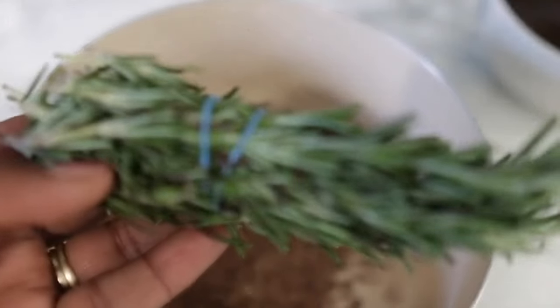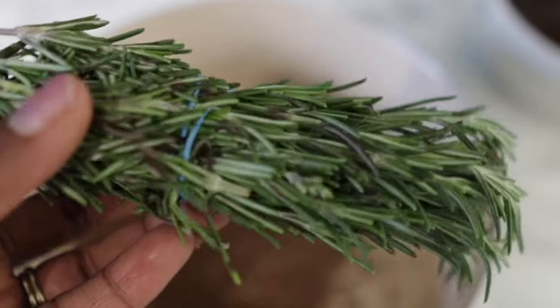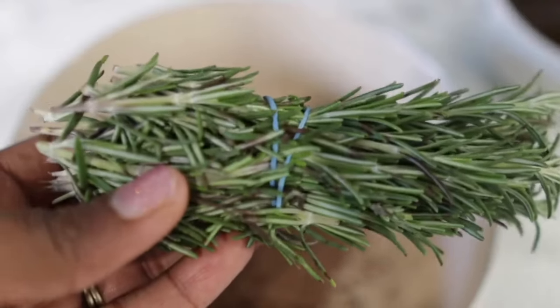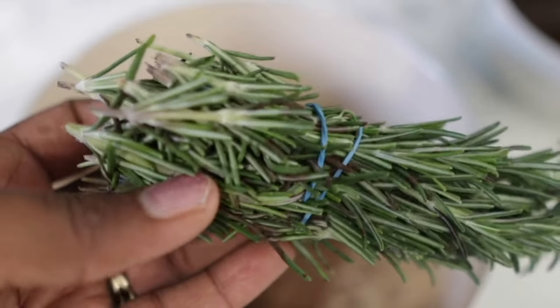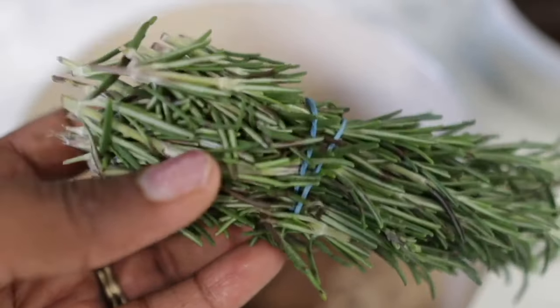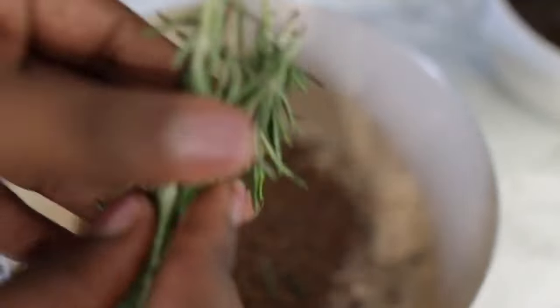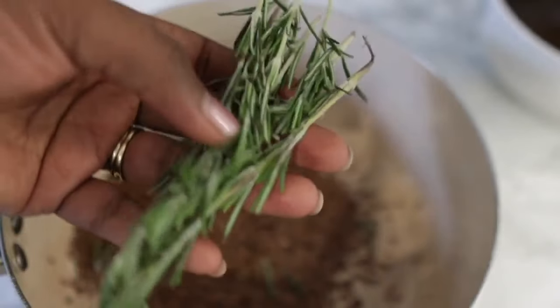Next, you're going to go ahead and use some flax seeds, and then we're also going to add some rosemary. Now flax seeds are great because that's what increases the thickness of your hair, guys. Flax seeds are high in protein, which can make your hair stronger, thicker, and also prevent it from breaking. It helps to also stimulate hair growth.